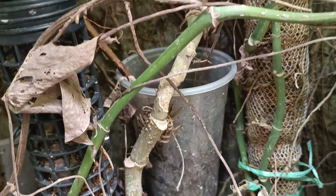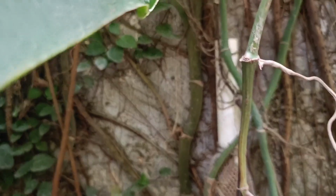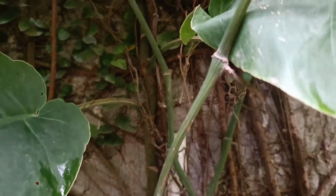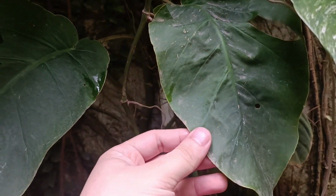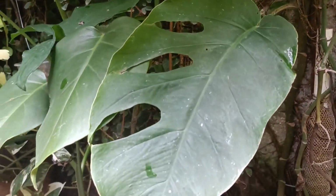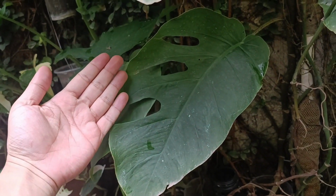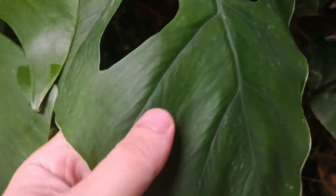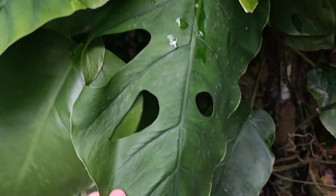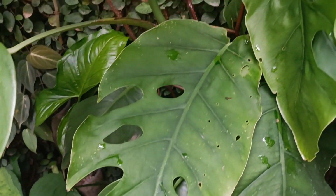But then the magic happens. Once it's well established and begins climbing vertically, the leaves start changing. The silver tones fade, the foliage becomes thicker, greener, and starts to develop fenestrations, those iconic slits and holes that monsteras are known for. Over time, the mature leaves can grow impressively large, with dramatic perforations and splits that resemble Monstera deliciosa, but in my opinion, look even more mesmerizing.